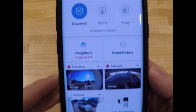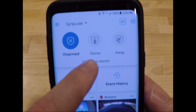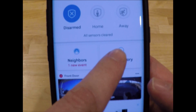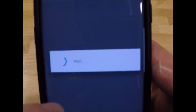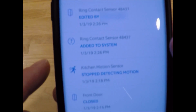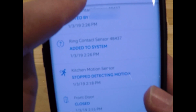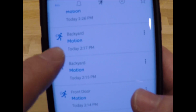Okay, and if you go back to the dashboard, you have your main status across the top here, home, away, disarmed, with some notifications there. And we'll come back to neighbors, but you have event history here. And as you take a look at this, it's kind of divided up. You can look at alarm specific events. Shows you if doors are open, any motion detected, etc. And if you switch back over to your cameras, you can see all the motion events that are triggered.